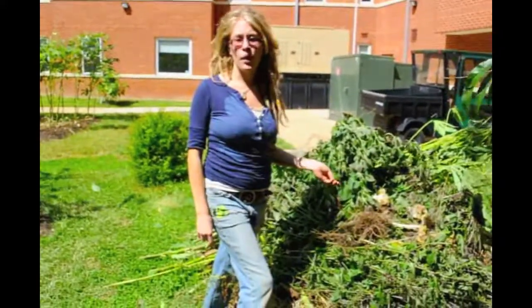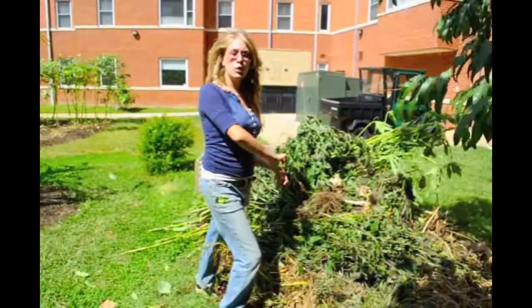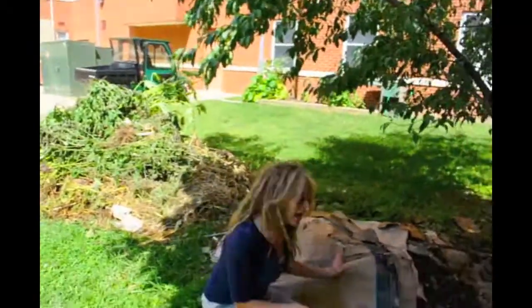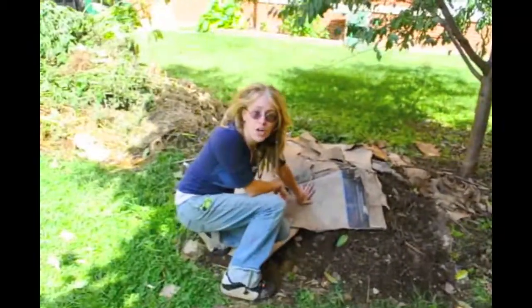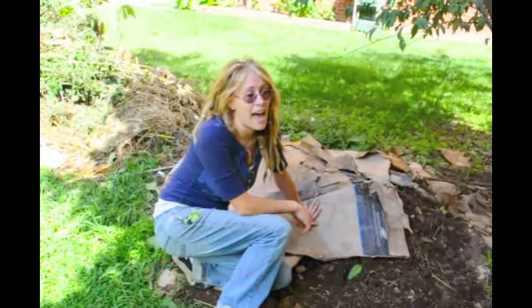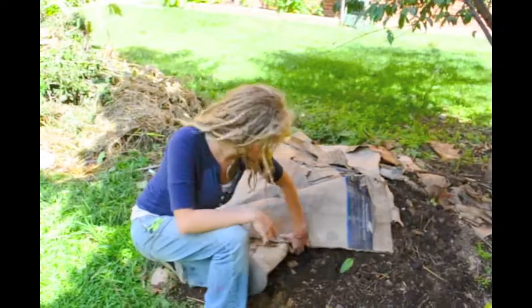When we turn the compost, everything at the bottom that's been decomposing really well, we remove from the bottom and we add to pile two. We have to keep these piles covered with cardboard because there are so many seeds in here that if this pile sees sun, they start sprouting up.